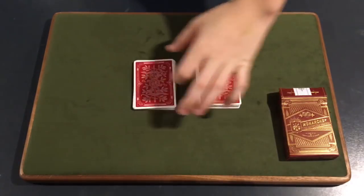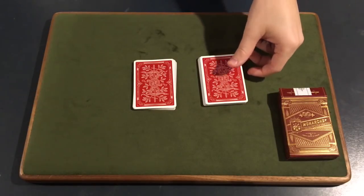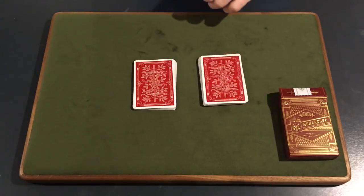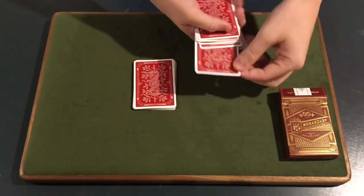Just cut it? Yep. Now what I want you to do, don't complete the cut. All right. Go ahead and I want you now to basically take any half you want. And I'm not going to look, but I want you to go ahead, take any card out of that half. So go ahead, look through, show the camera. Take any card out.